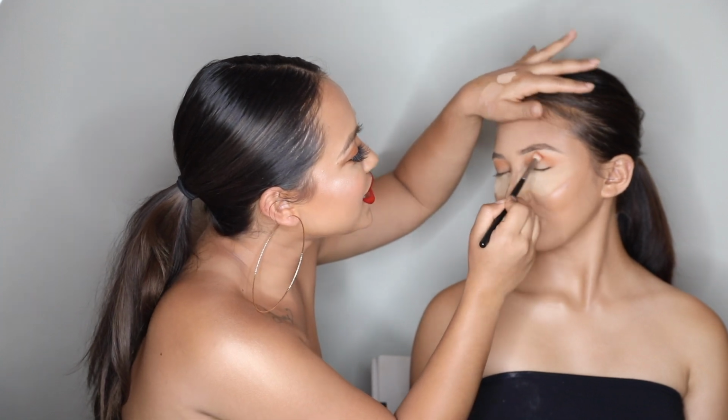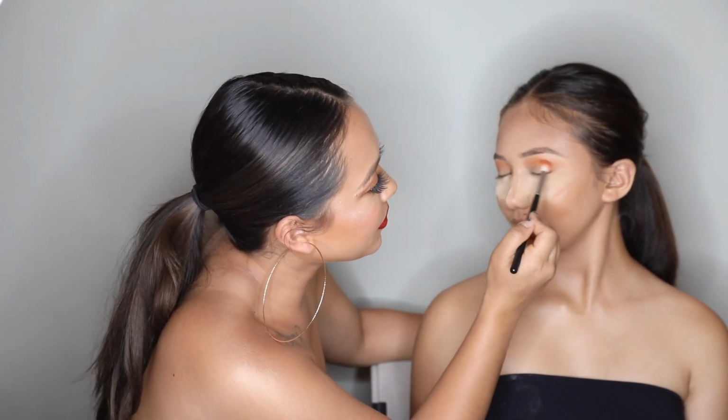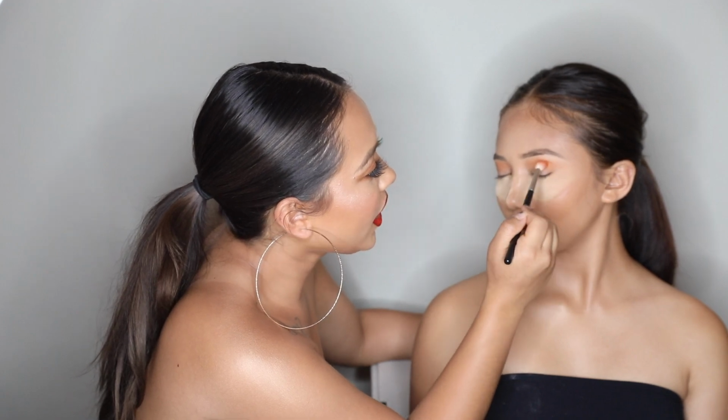Yeah, there you go. So she has somewhat smaller eyelids than me. But it's okay, we'll make it work.